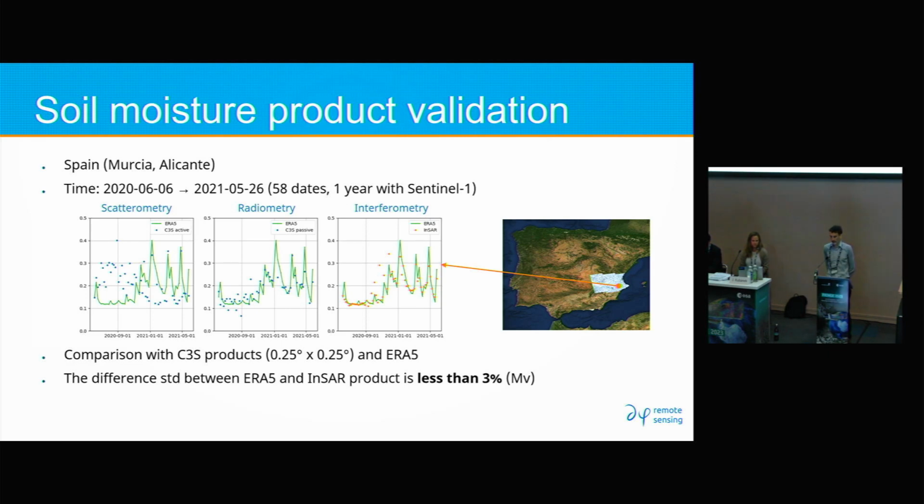Radiometry is very reliable at a similar resolution to the ERA5 product, so very low resolution. Perhaps what is interesting here is that the noisiness looks a bit higher, especially in the summer part, the first part of the time series.